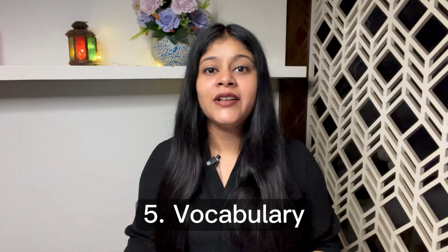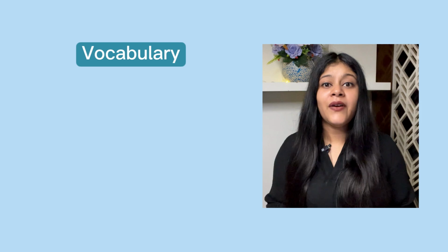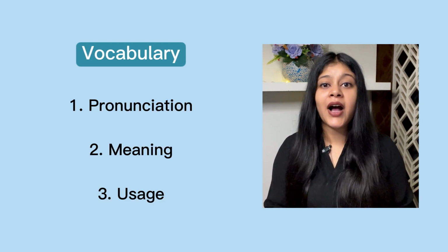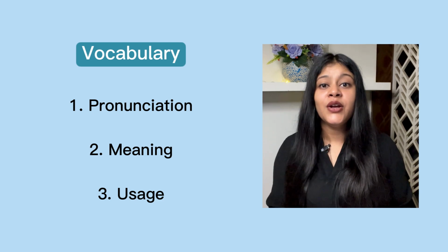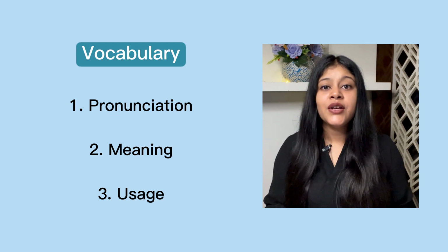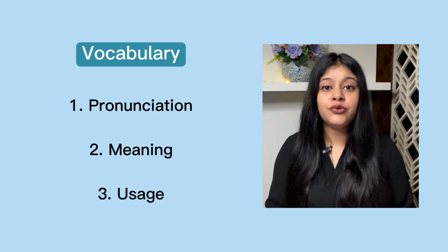The next step is vocabulary. Whatever you're listening to, whether it's a podcast, a speech, or a TV show, you might not understand each and every word. There will be some words that are new to you. So be curious. Whenever we learn vocabulary, you have to focus on 3 things. You have to focus on the pronunciation, you have to focus on the meaning, and you have to focus on the usage. So let's say you came across a word that's new to you.